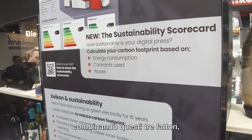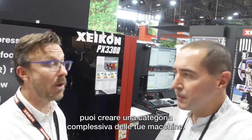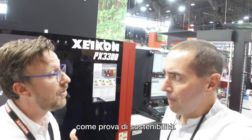And by combining these three, you can create an overall category of your machines. And we have this not only on our Panther, we have it also on our toner machines. We want to launch it in the market as a belief in sustainability overall. Okay, and on this press, the key component is the ink, of course.